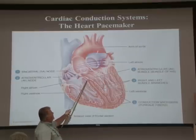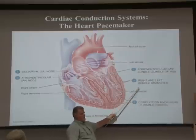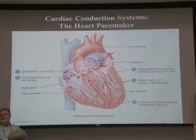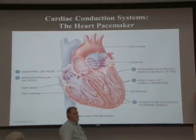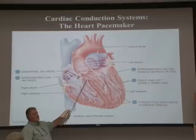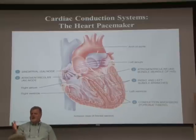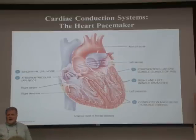And then what happens is the bundle of HIS branches, and you get one on the left side and one on the right side, so they're called the left and right branch fibers, or bundles. And then we have little fibers that come off these big branches, and the little fibers that come off the little branches are called Purkinje fibers. So what happens is we depolarize the AV node, that depolarization is carried down the bundle of HIS. The depolarization then is carried down the branch fibers to the Purkinje fibers, and the Purkinje fibers transfer it to the myocardium. And so that would make the ventricles contract.